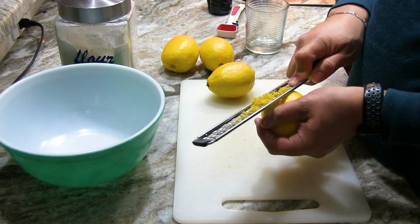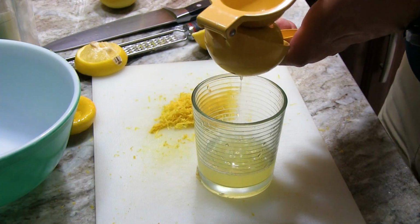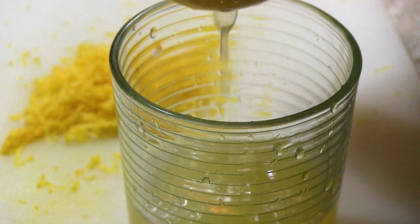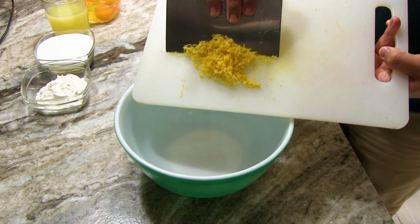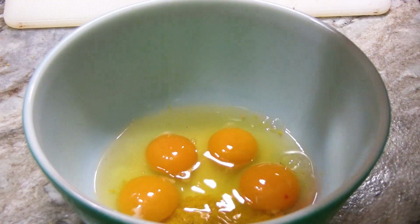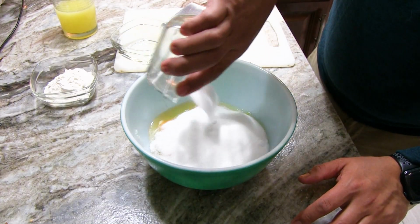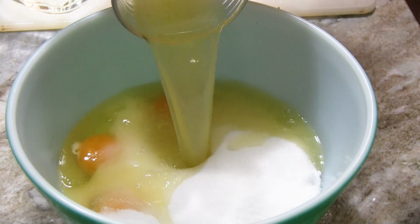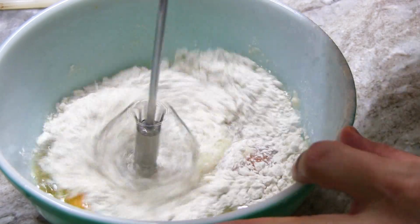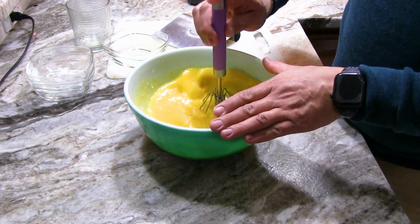First, you're gonna zest 2 lemons. Then, into a glass, you're gonna squeeze 3 to 4 lemons. Then, to a mixing bowl, you're gonna add your zest and 4 large eggs. Add 1.5 cups sugar, your reserved juice, and 1/3 cup gluten-free flour. And then you're gonna whisk all the ingredients until they're well combined.